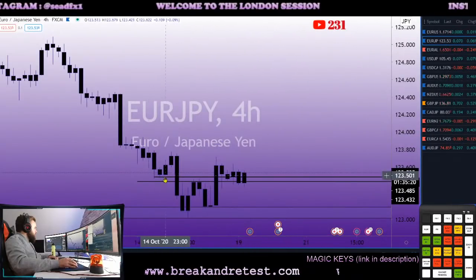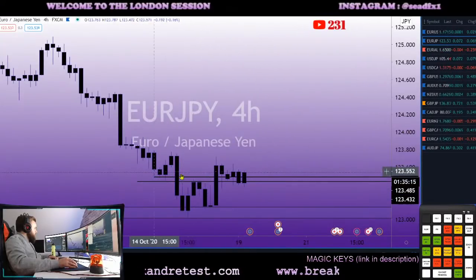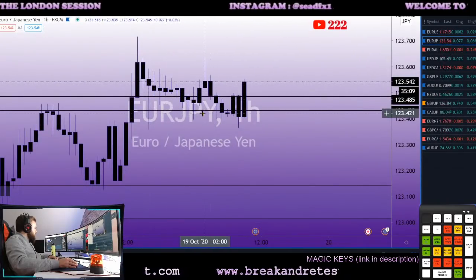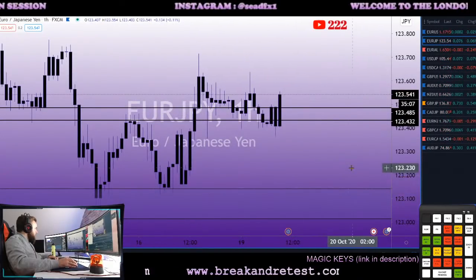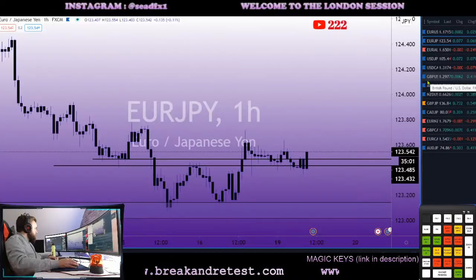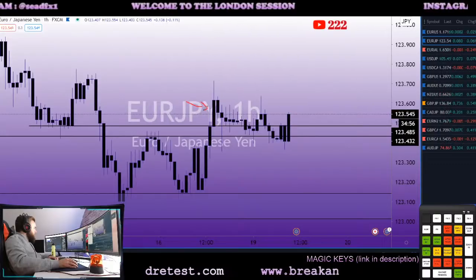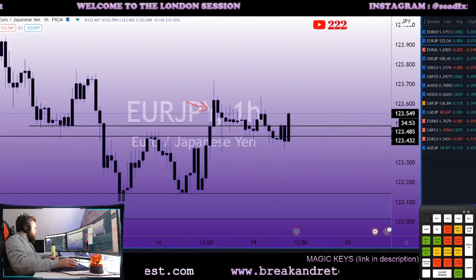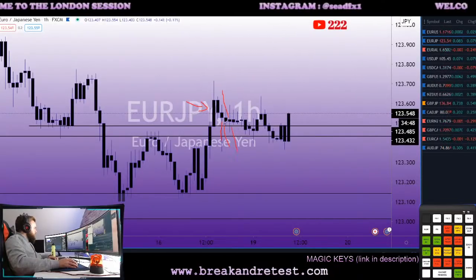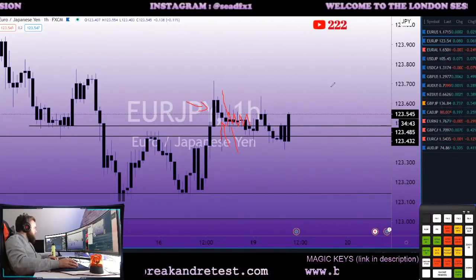But where do you see the rejection? Is it here or the one here? This is the support that we're looking for. That's just the zone that price consolidated and tried to break below. See what happened here. Price broke above, made a retest, one candle, two candles. It couldn't drop, so it just went like this, trying to break, no breakout.